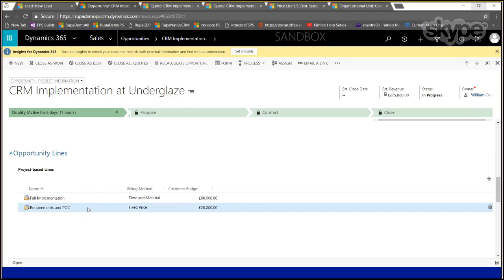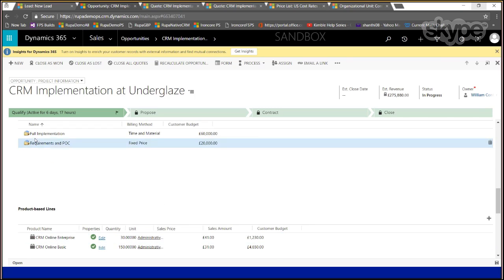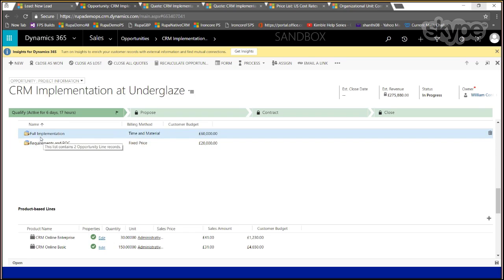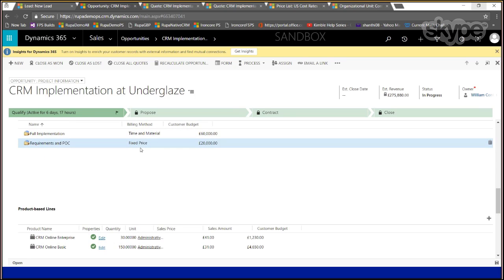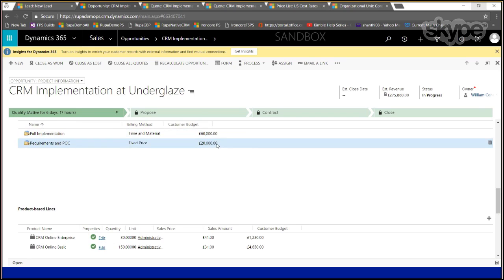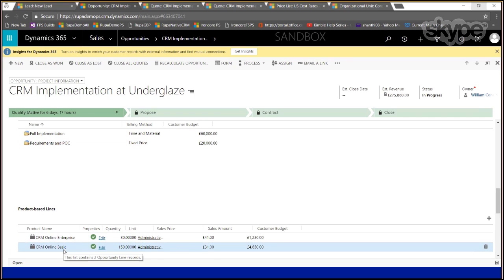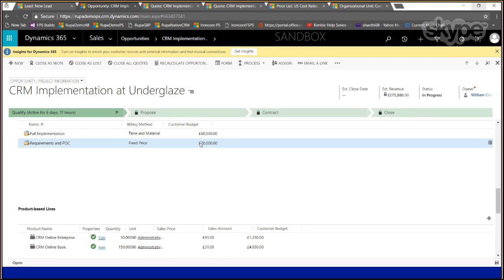So there are two project-based lines here, and there are a couple of product lines here. What we are doing is some requirements and POC, which is a fixed price phase of the project. Then we are doing a full implementation, which is time and material based, and each one has a certain customer budget. And in the process, we're also selling some CRM licenses. So all of this together is the value of this opportunity. The estimated revenue is calculated across product and project-based lines once you have the project service automation.